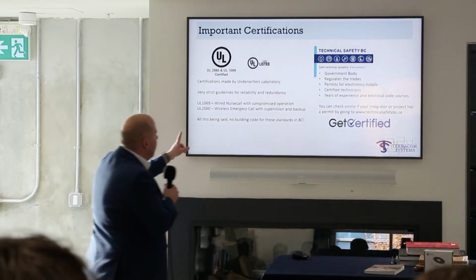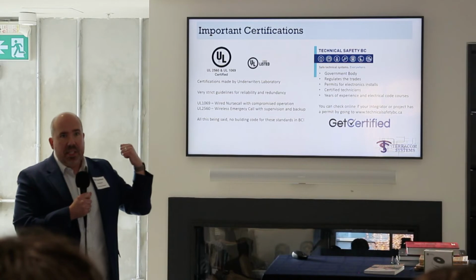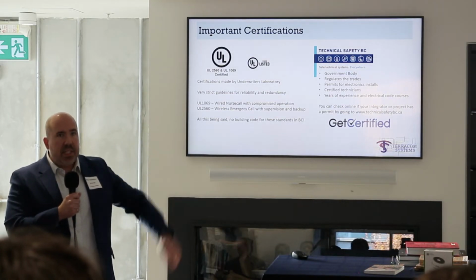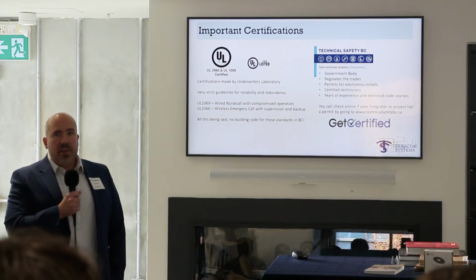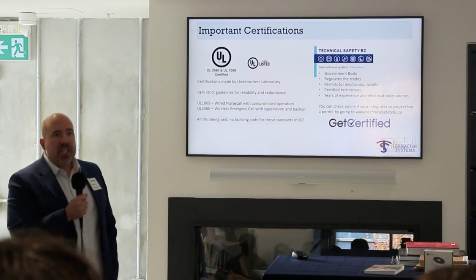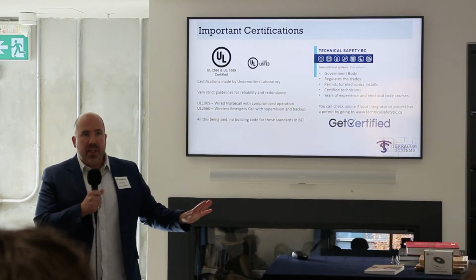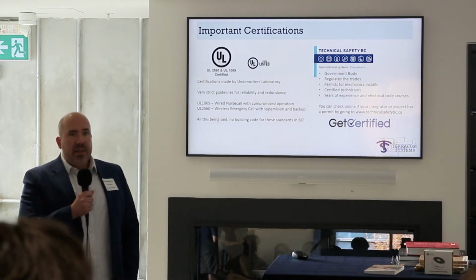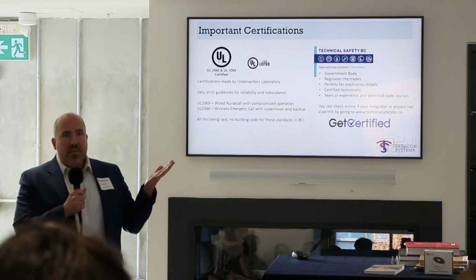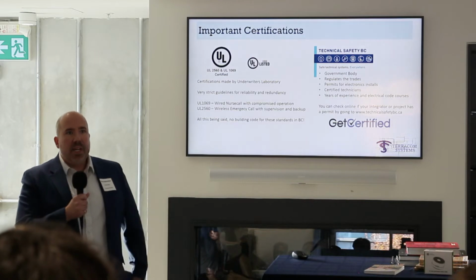But that being said, there's no building code standard for these standards at all in BC or in Alberta. I can't speak about the rest of Canada. And it's very frustrating. Sure, when new facilities are being built, an electronic engineering firm can specify in the tender specs that the system must be UL 1069 certified, must be UL 2560 certified. But I can tell you, licensing doesn't actually require this at all. Really, licensing requires that you have a system. That's it. Some kind of nurse call, some kind of call system.